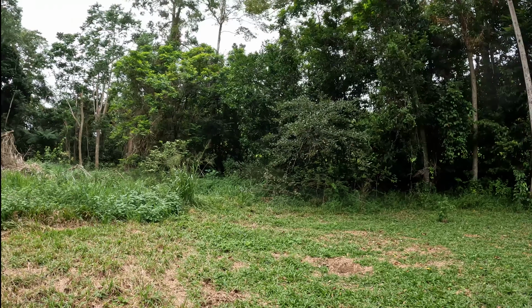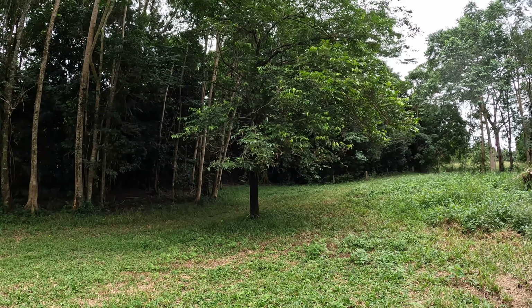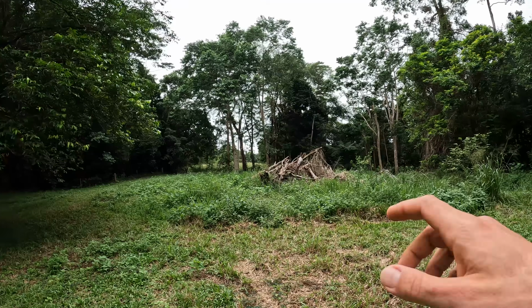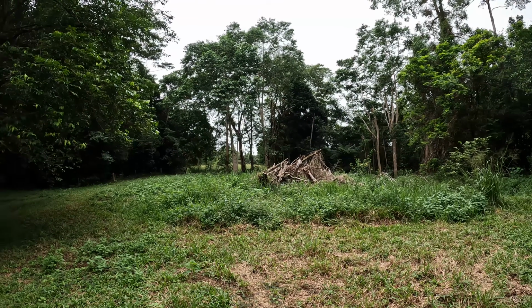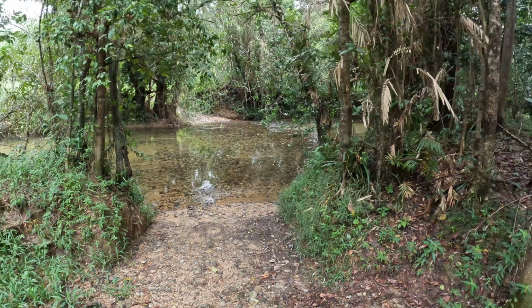So down here is, I guess, a spare block. I'm considering fencing this off to put animals in, like cattle or buffalo or goats. That needs to be burnt, so we'll do a bonfire one afternoon. That'll be fun. A couple of quiet ones.